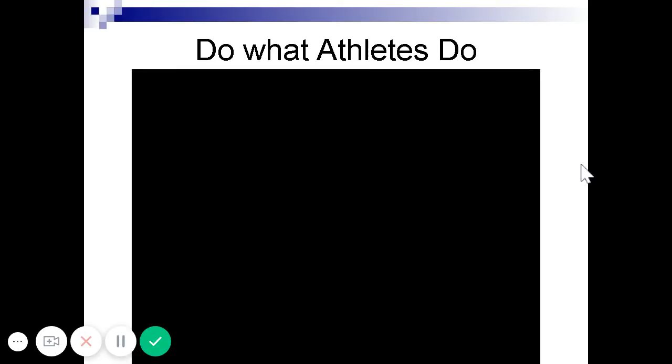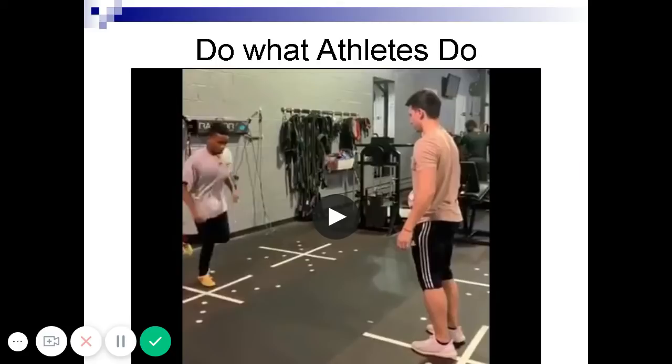All right. So again, doing what athletes do. I just want to show you some of the extras that kids are doing right now. This is one of my buddies' training facilities out in Humble, Texas, called Arm Sports Performance. He trains kids from all kinds of sports: track and field, swimming, basketball, football. This kid's a soccer player here. So this is the extra stuff that you have to do to get recruited and separate yourself from the other kids.